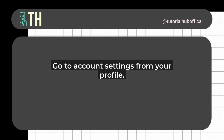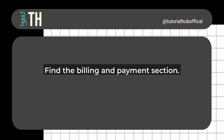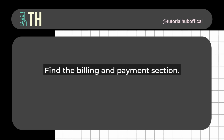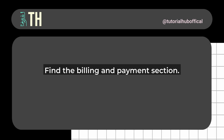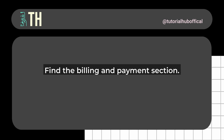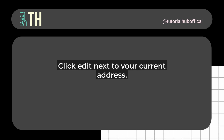First things first, make sure you're logged into your IPSY account. Open up your web browser or the IPSY app on your phone, and enter your email and password. If you don't have an account yet, well, what are you waiting for? Sign up and start exploring. Once you're in, head over to the account settings. You'll usually find this by clicking on your profile icon in the top right corner. It might say Account or Profile. Look for that gear or person icon.